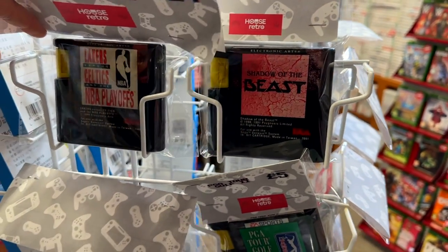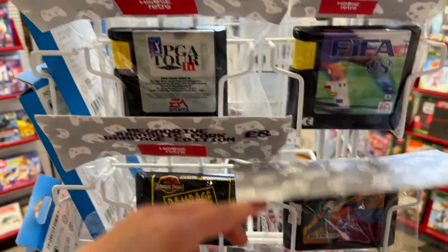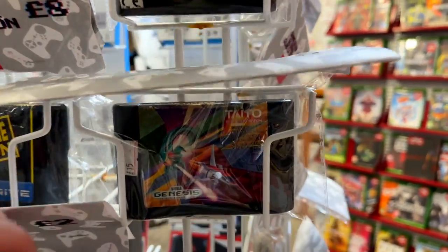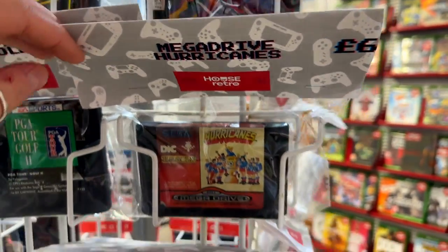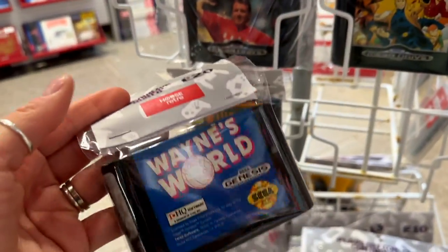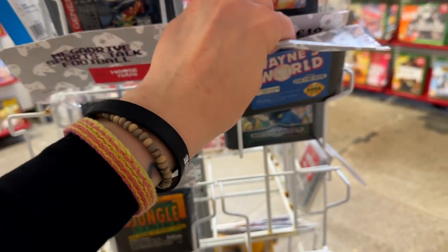Some unboxed stuff as well. I liked the price tags on this. It was fixed on to the top there, which was really, really cool. In fact, I saw a copy of Wayne's World in with this, and I thought, I've not seen that often, but I'll be honest with you guys. Here it is. Hey, Wayne's World, 20 quid, so it is more obscure. Let me know if you think that's a good price. I'm eager to see some of your comments.